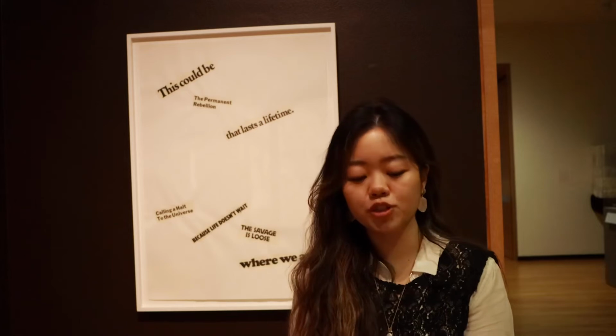The original series in 1977 reproduced these poems and these collages in 8.5 by 11 inches of scale, which is approximately the same size of a standard US letterpress paper. However, as you can see in the example behind me, these new editions are now much bigger. In fact, they measure 30 by 42 inches.